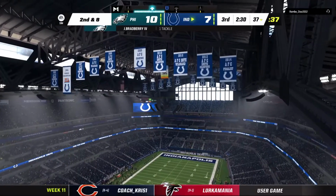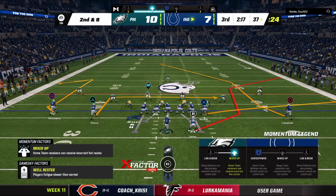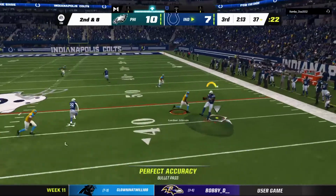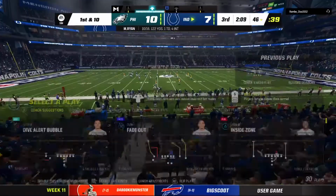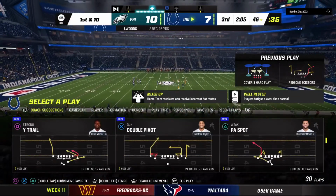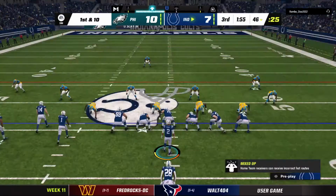Oftentimes we praise an offense for their variety of being able to hit people with the run and the pass, but in this game, how about what we're seeing from the safeties? They are all over the field. Doesn't matter if they threw it or if they're trying to run it. I don't think we've ever awarded an MVU, most valuable unit, but you're right, it might go to them in this game. I like that, MVU. Well done. 2nd catch for him today, and it'll wind up a 1st down.